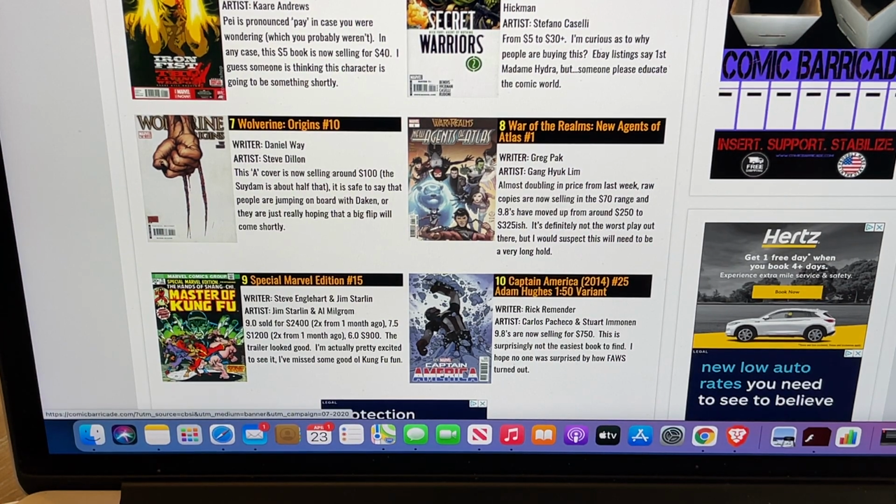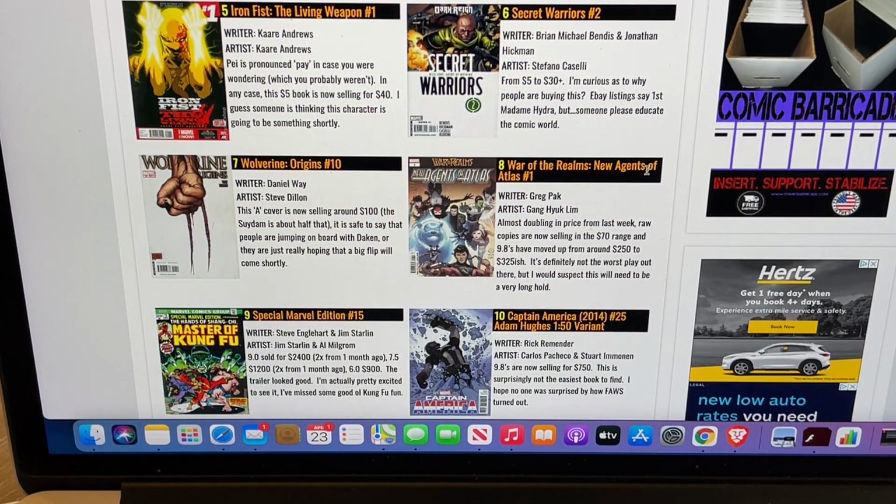Ben says he would suspect this will need to be a very long hold. Yeah, I don't know. I have no idea when that stuff's going to materialize, but I didn't really care for the comic book. That's why I sold it.